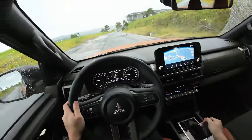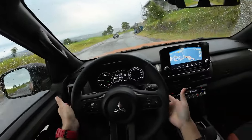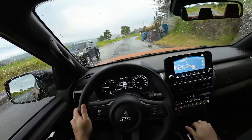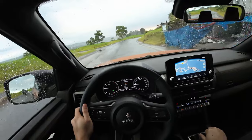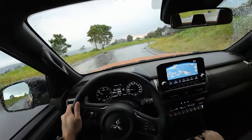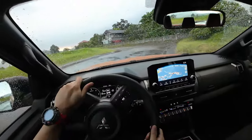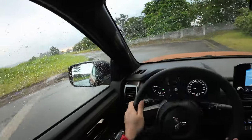And then let's try our manual mode. Let's go check how quick the transmission is. Okay, we don't have paddle shifters. Okay, 3, 2, 1 downshift. Oh, not bad. 3, 2, 1 downshift. It doesn't want to downshift. Okay, we're going too fast. We'll go to this corner first over here. Alright, turning left.